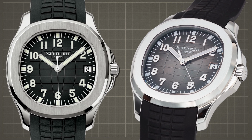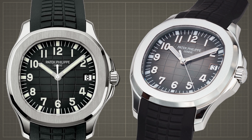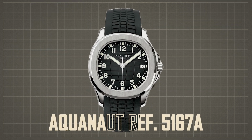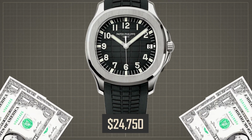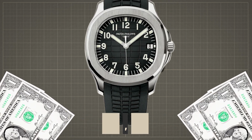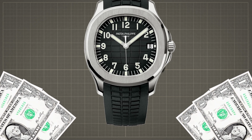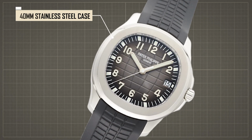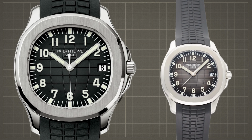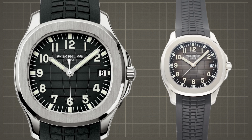If you're looking for a Patek Philippe that combines luxury with versatility, the Aquanaut, reference 5167A, is your perfect match. Priced at $24,750, this watch is sleek, modern, and surprisingly functional. It features a 40mm stainless steel case and a rubber strap. Yeah, you heard that right. A rubber strap on a luxury timepiece.